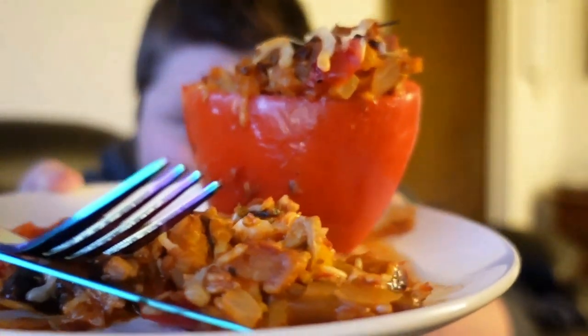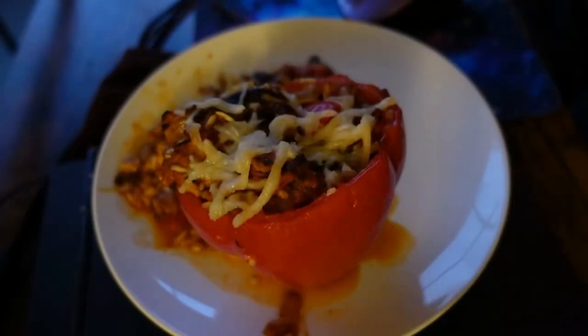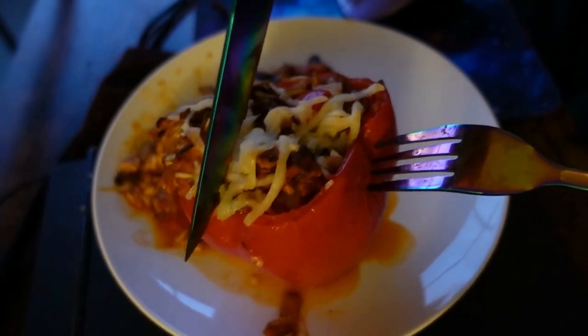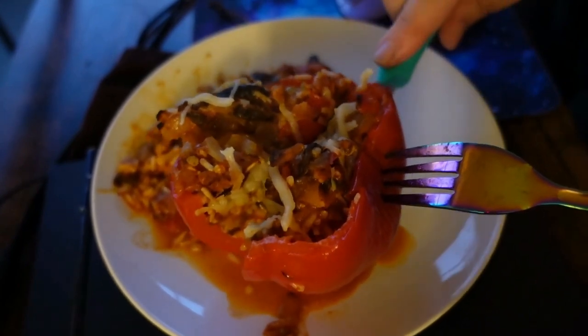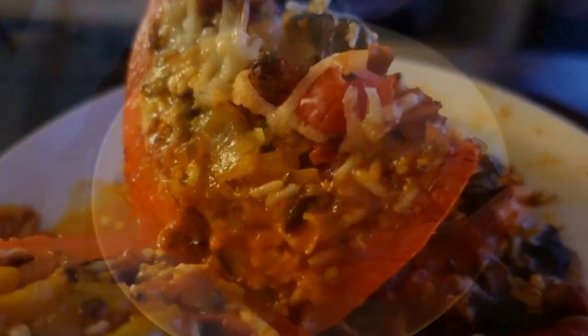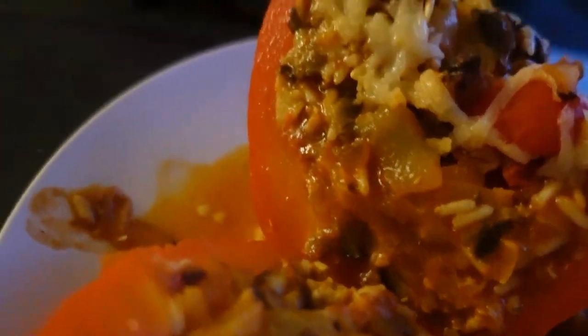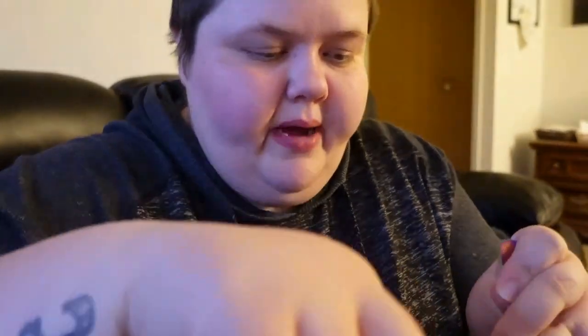Hey guys, so here is my stuffed bell pepper. There's a lot of juice coming out of this. I'm gonna see if I can get you a cross section so you can see this a little bit better. So lighting isn't great today, but you can kind of see how juicy this is on the inside. I've let it cool off a little bit, so I'm gonna go ahead and try a bite. I'm gonna get a bite off of the top part that has pepper, all the insides and the cheese. So hopefully I'll get everything in this one big bite.